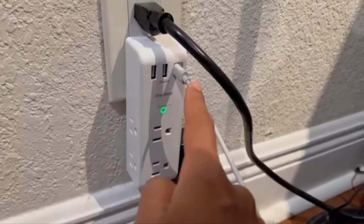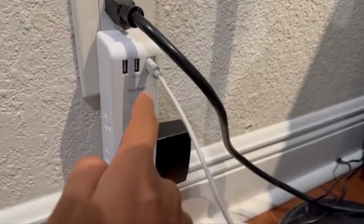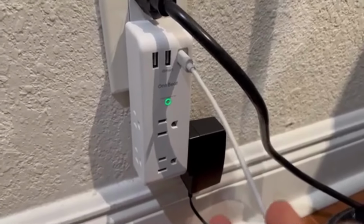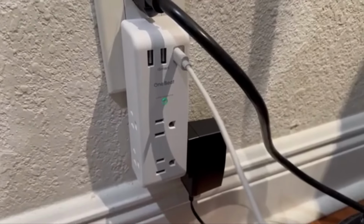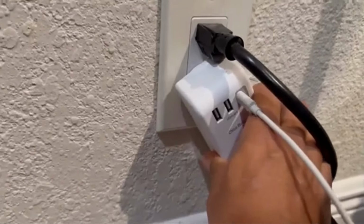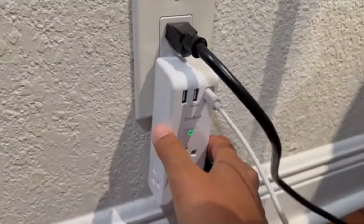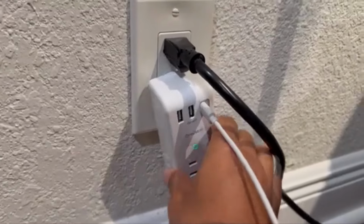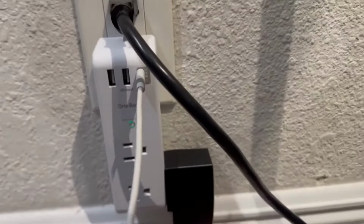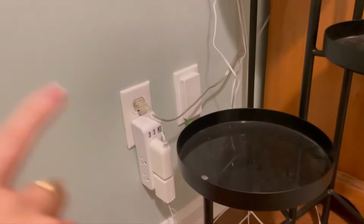But that's not all. The 1800 joule outlet surge protector is here to defend against electrical spikes. It features 3 complementary surge protection circuits, including transient voltage suppressor, metal oxide varistor, and gas discharge tube. This system responds in less than 1 nanosecond and has a minimum energy absorbing capacity of 1800 joules, making it much quicker and more reliable than traditional MOV surge protectors.